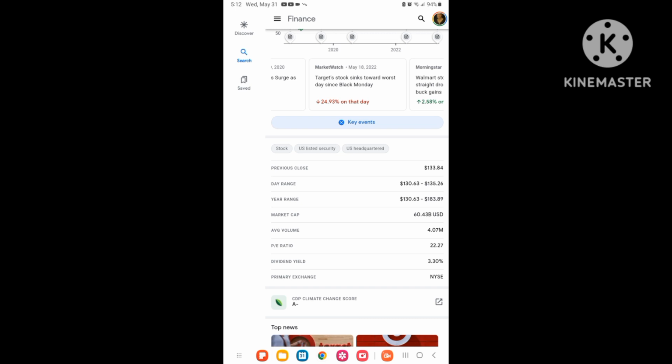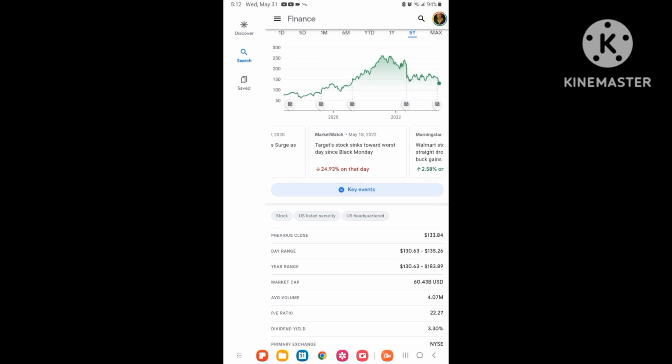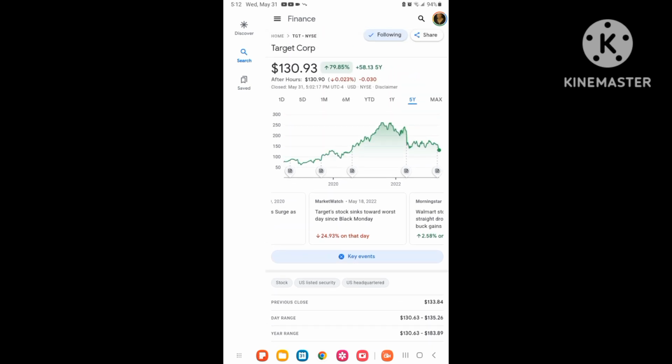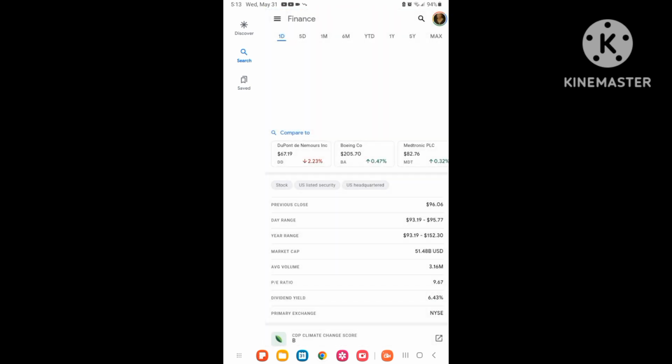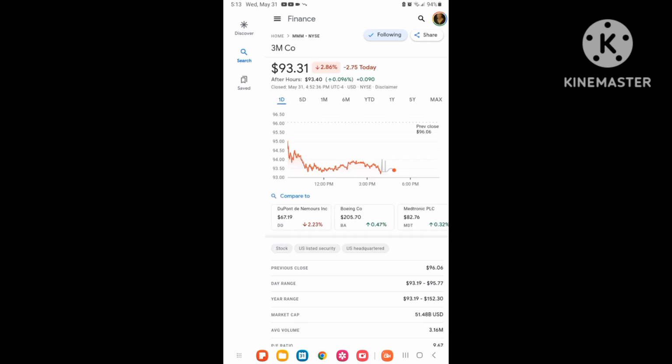The year range is from a low of $130.63 up to $183.89. So you can see that it's running low. I'm almost wondering, is this a buying opportunity? And also 3M, I'm really thinking about buying some of this, even if it's a little bit. With the 3M, I'm thinking about that. Is that a buying opportunity?